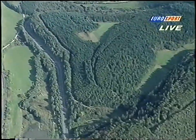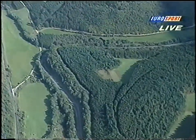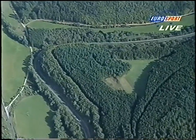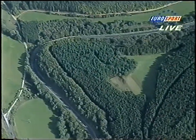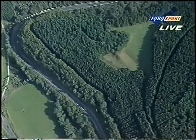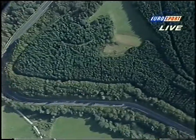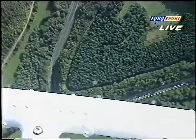That is where Niki Lauda had that appalling accident in 1976, and in effect the consequence of that accident led to the old Nürburgring being deemed unsuitable for Grand Prix racing. Very quick left-hand flick. When Niki had that accident, he was probably doing about 140 miles an hour.